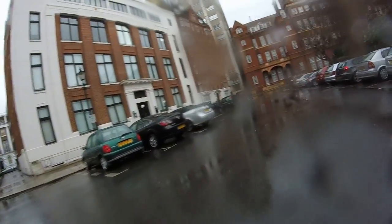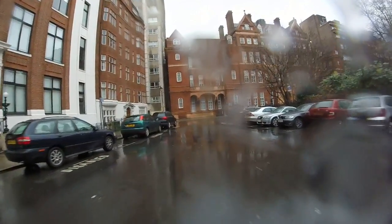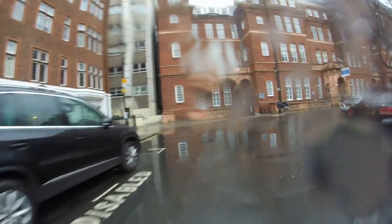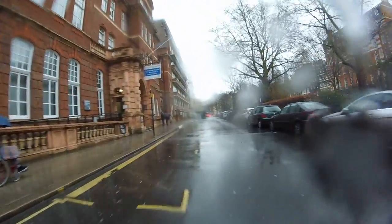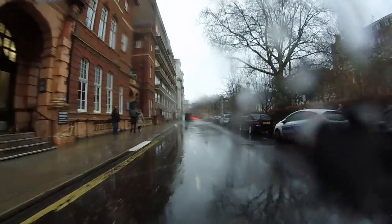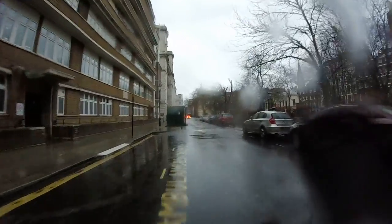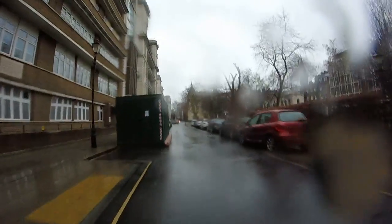And around the north side of Queen Square, Queen's Court, the flats there on the left. Barry Sheen used to live in there as a kid before he became famous and world champion. And the National Hospital for Neurology and Neurosurgery on the left. And that'll do for the spin around of Queen Square.